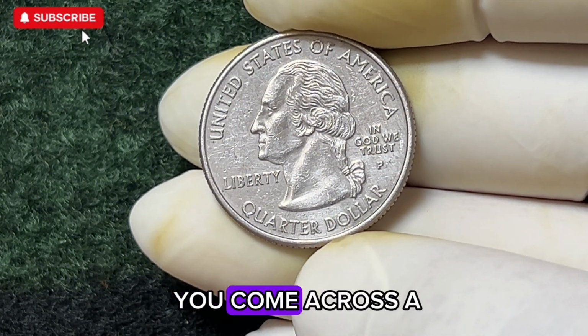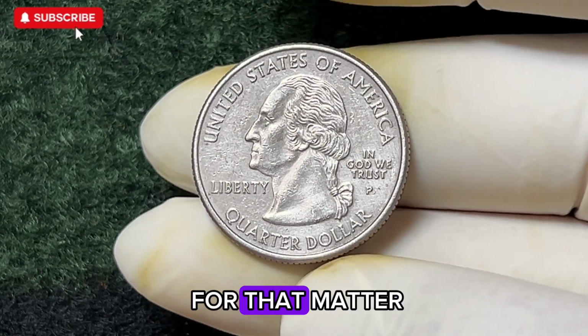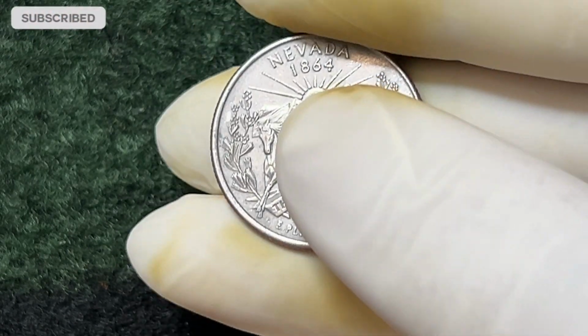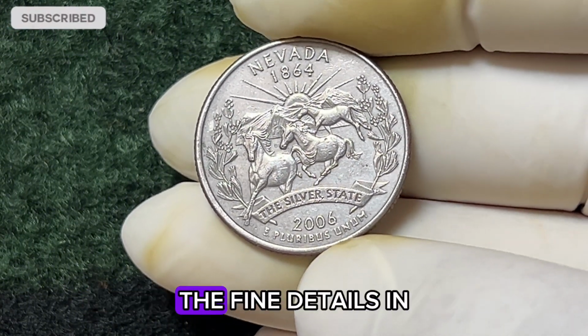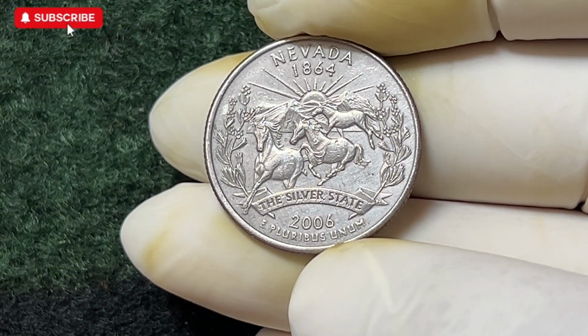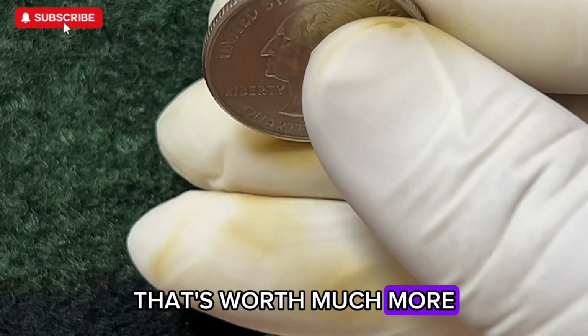So the next time you come across a 2006 Nevada quarter, or any state quarter, for that matter, take a moment. Look closely. Examine the surfaces, the edges, the fine details in the design. That extra second might be the moment you recognize a coin that's worth much more than what it says on the front.